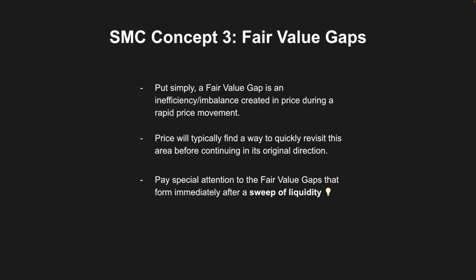Now, concept three, fair value gaps. These are fairly simple to spot, okay? But put simply, a fair value gap is an inefficiency or an imbalance created in price during a rapid price movement, all right? So price will typically find a way to quickly revisit this area before continuing in its original direction. So pay attention to fair value gaps, all right? Now pay special attention to fair value gaps that form immediately after a sweep of liquidity. And we'll get into this soon. I'll show you a live example in the charts.